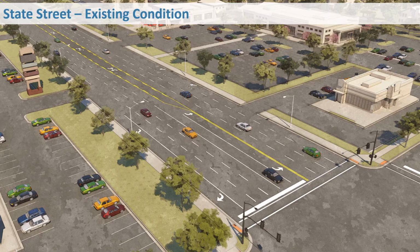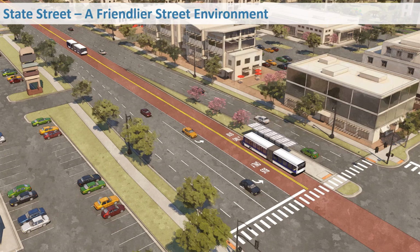Also, here's just a quick look at a prototypical existing condition along State Street. And here's an image that captures how things could look as buildings embrace the street, as street trees, sidewalks, and plazas develop, creating a pleasant space for people on the ground and also drivers traveling the corridor.